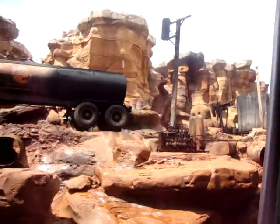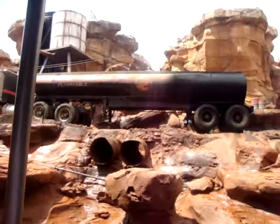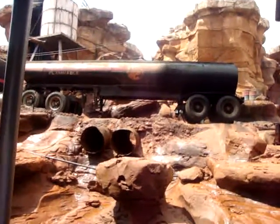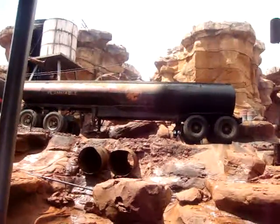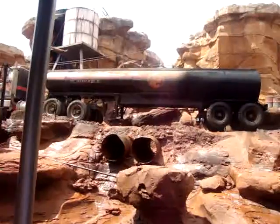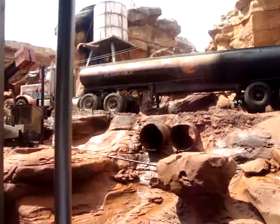For our upcoming production, the script called for a tanker truck. We found this one in our backyard, but it was too big to drive into place. So we picked it up with a crane and set it down here. We're up on the overhead platforms, and I see our director has arrived. As soon as the rain effect is ready, we'll begin the sequence.